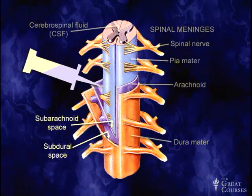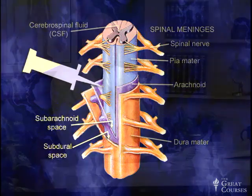Now, the brain, like any other cavity, is used to a certain pressure around it. If you remove too much fluid, things are going to sag. The brain's going to sag, the cord, and the vessels and nerves are going to be put on stretch. And this is one of the mechanisms for the post-spinal headache. Patients who've had a spinal tap or have had anesthesia may either have had too much fluid removed, or they may have a leak through that hole for a while.